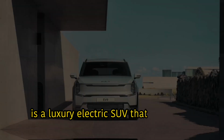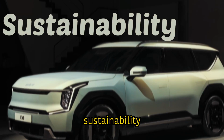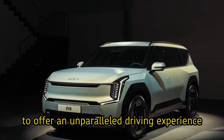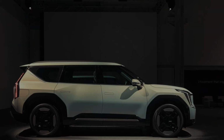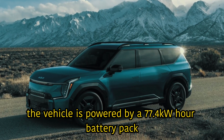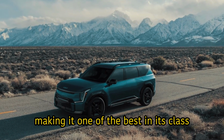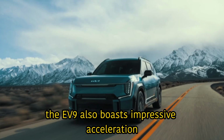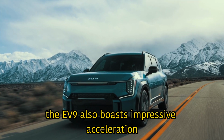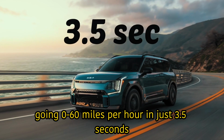The Kia EV9 is a luxury electric SUV that combines performance, sustainability, and technology to offer an unparalleled driving experience. The vehicle is powered by a 77.4 kilowatt-hour battery pack that delivers an estimated range of up to 300 miles on a single charge, making it one of the best in its class. The EV9 also boasts impressive acceleration, going from 0 to 60 miles per hour in just 3.5 seconds.